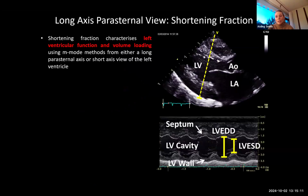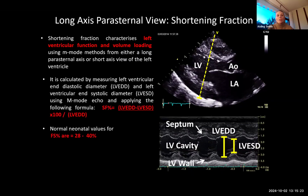We can also look at our shortening fraction. So shortening fraction is a marker of left ventricular function and volume loading. And again, if you have increased pulmonary venous return into your left atrium and therefore into your left ventricle, you can become more hyperdynamic. You have a higher preload. So we can calculate our shortening fraction by measuring our left ventricular end diastolic diameter and the left ventricular end systolic diameter using M-mode and applying this formula here. And our normal neonatal values for shortening fraction are between 28 and 40%.